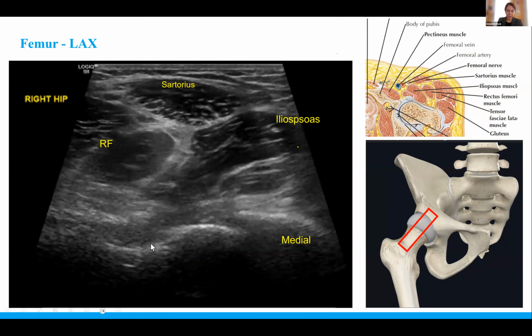We're trying to see if there's any effusion. We're looking at the joint capsule, seeing if there's any thickness. We can identify the labrum. And here we see the sartorius. Again, that sartorius is going to be on top. Medially is going to be the iliopsoas. Then we've got our rectus femoris, and we've got tensor fasciae latae. So again, we can see that over here. We've got sartorius and rectus femoris, laterally tensor fasciae latae, and medial iliopsoas.